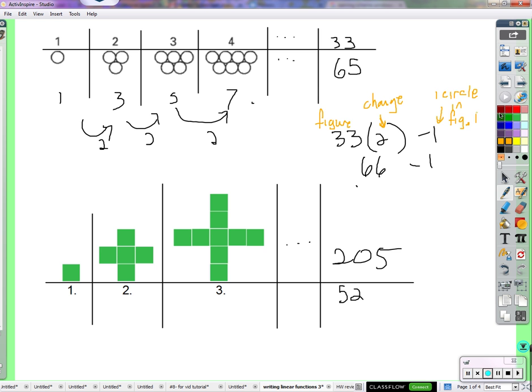Okay, so number 2, here we go. If we follow this logic, we want figure 52, right? So 52, because that's the number of the figure, times what? 4. Why 4? Because it goes up by 4. By 4. 1 to 5 to 9, and so on and so on. Okay, I gotta write that 4 down. 4 because it goes up by 4, right? Which seems like pretty sound logic, right? Figure 52, every figure gets 4 more than the previous figure, so 52 times 4 seems to make sense.